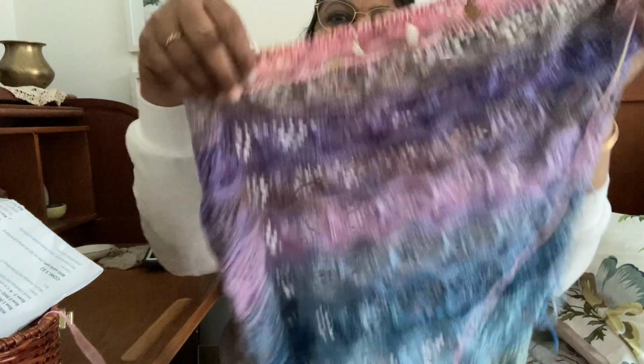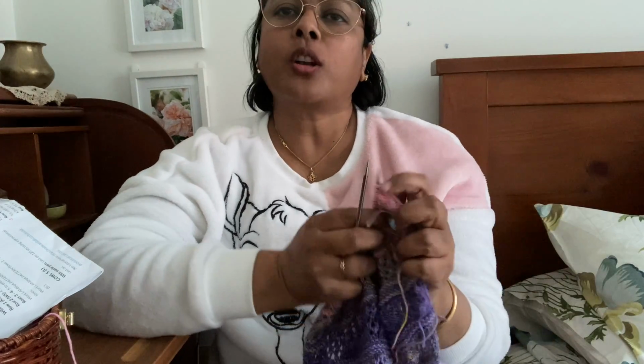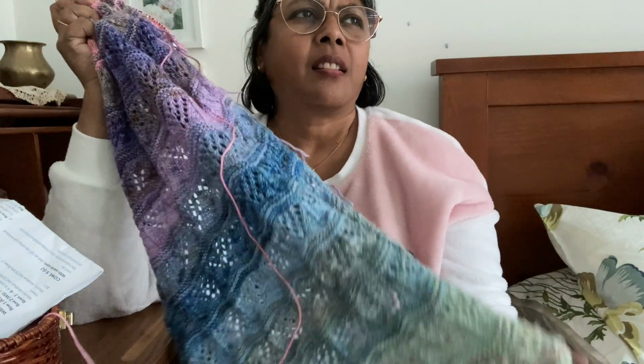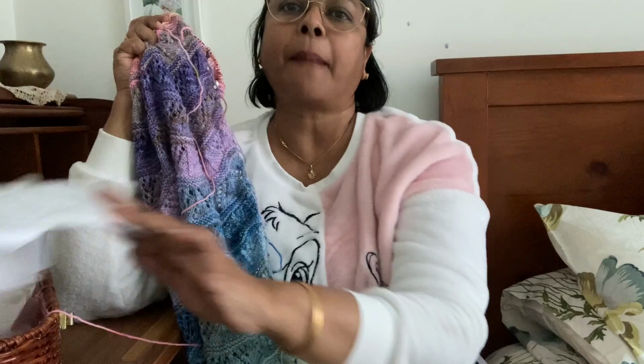So this is my project so far. I am using the yarn from my 2023 advent calendar by Mama Wooling. It's called the Watercolor Countdown, I think. I'm not really sure of the color, but the pattern that I'm using is the Lamina wrap.